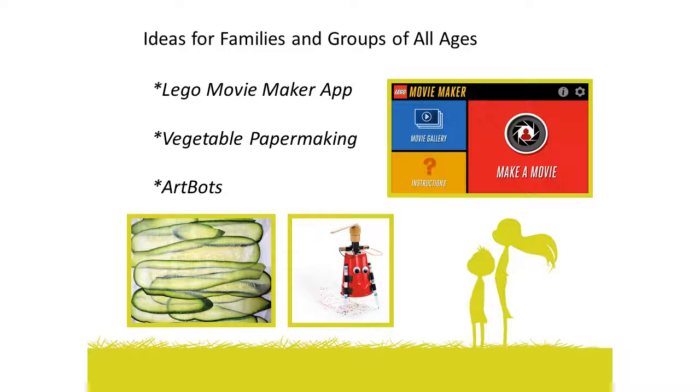Stop motion videos are hugely popular, and the Lego Movie Maker app makes them easy. If you don't have iPads available at your library, but you live in a community where your families might have an iPad at home, this is a free and easy to use app. If using Legos isn't a good fit for your groups, you can certainly use movable paper pieces to recreate simple things like a flower growing out of the ground, or the sun rising, or a car driving down the street. Movie making at its simplest.